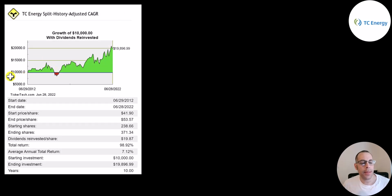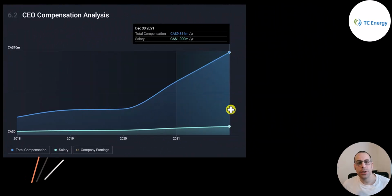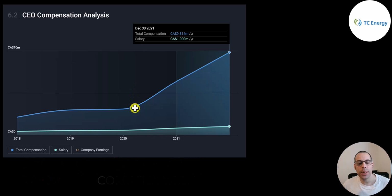If you invested $10,000 into this company 10 years ago, you'd have $20,000 today. That's a 100% return, a 7% annual return. The CEO's annual salary is a cool $1 million, and their total compensation package is $10 million. It's up a lot from 2020.